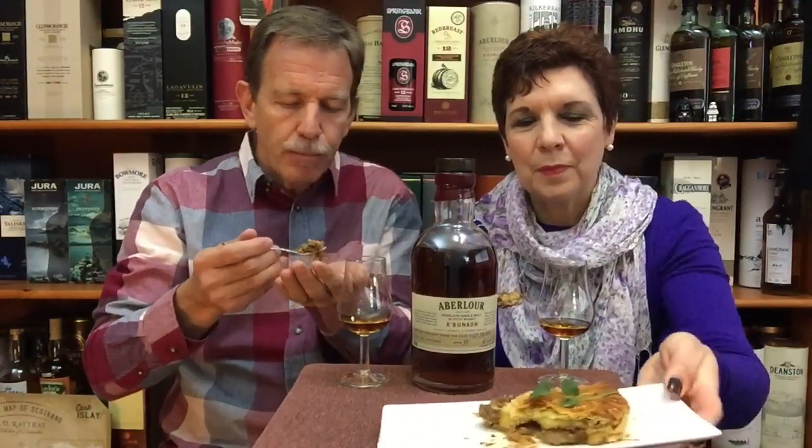Here we go. Beef steak pie. Creamy beef steak pie. Definitely creamy. Yes. The richness explodes. There's a slight saltiness in the beef steak pie, and it just enhances everything in this whiskey. There's nothing that clashes. I just want to do this over and over and over. And it still stays smooth.